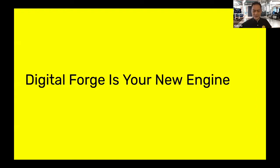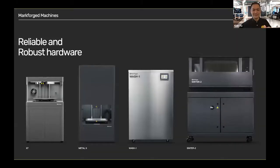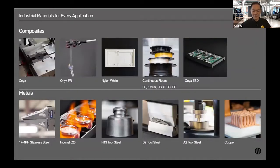Yeah, so finally, just a little bit about Markforged, right? So in Markforged, we do the software part, the material, and the hardware all together to make sure you have a very reliable system, right? We call it the digital forge, so you can trust and rely on the part that came out with the process. So we have a series of different hardware from composite to metal. You can see the material options here.